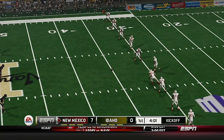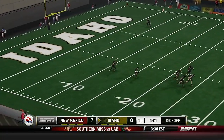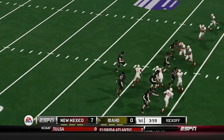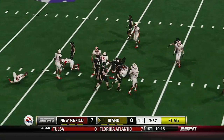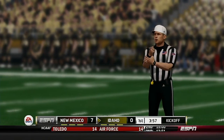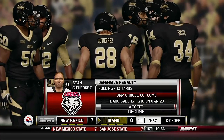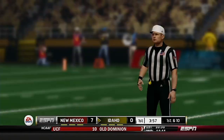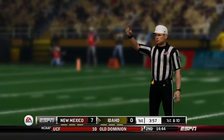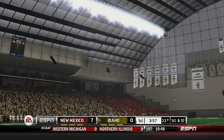Everyone's all lined up and ready for the kickoff. Roberts takes it at the 12, and he's tackled at the 33. And there's a penalty on the play. Let's see who it's on. Holding, receiving team. That penalty drives them back, and they're shooting themselves in the foot here. Well, if they could just keep their concentration, they'll avoid situations like that.